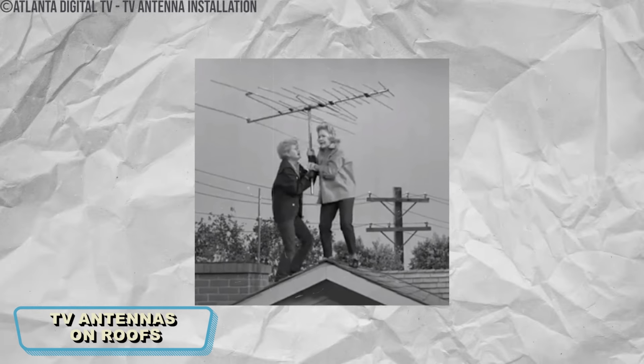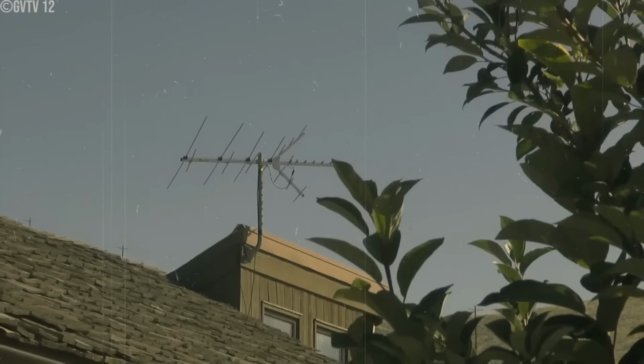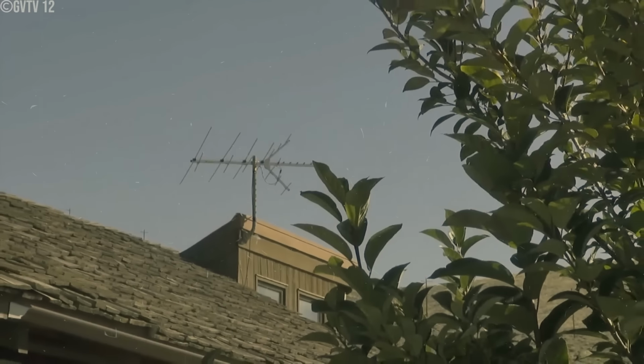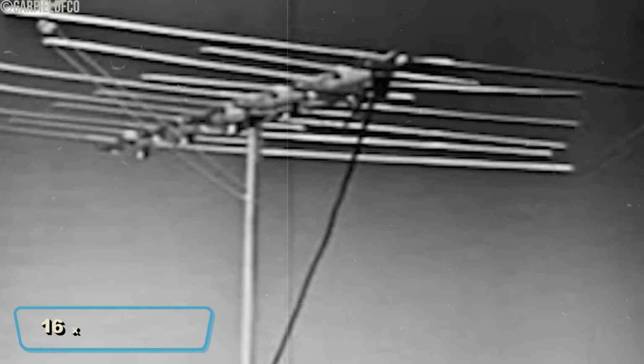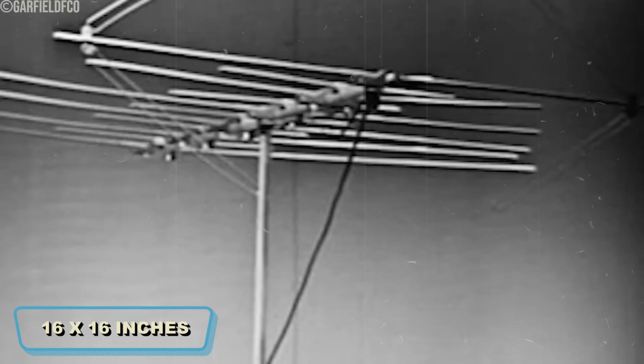TV antennas were once a common sight adorning rooftops. In the days before cable, satellite, and streaming services took over, these large metallic structures were essential for picking up over-the-air television signals. Typically measuring around 16 by 16 inches, they captured broadcasts from distant towers, allowing families to enjoy their favorite shows without monthly fees.